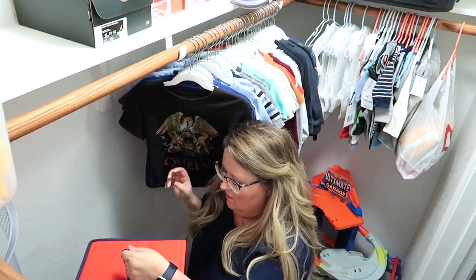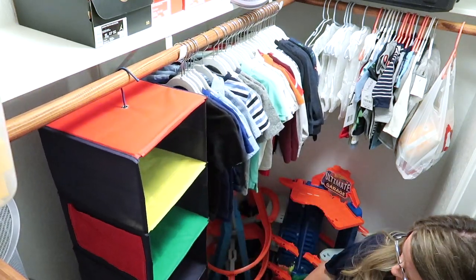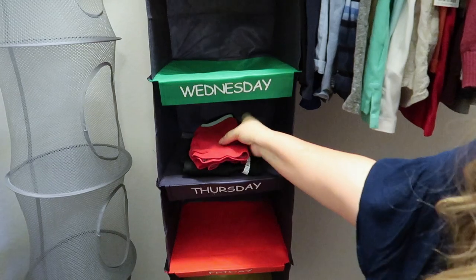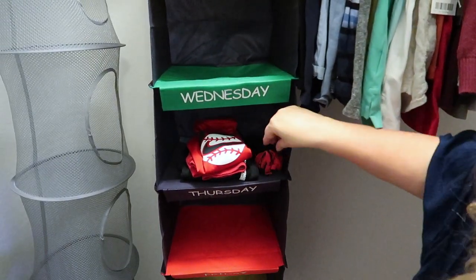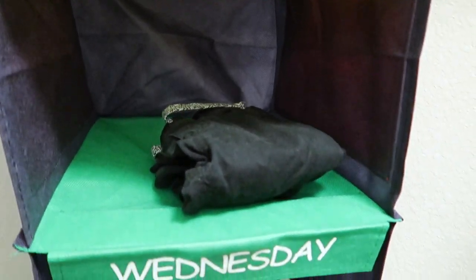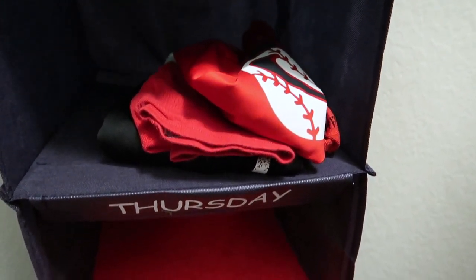Okay, this is the bin that I used to use with my kids when they were young. However, this one keeps twisting around, so I don't really like it, and I may have to go ahead and get something different. But this is how I used it. I would store their clothes from Monday through Friday in their bins, so they knew exactly what they were going to wear. I only had to fold the clothes and put them in there one day a week. And if it was chilly outside, they would just grab a little jacket to go along with their outfit.